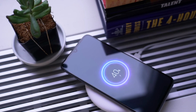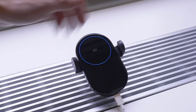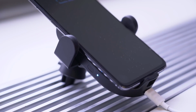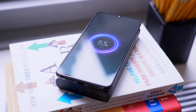That same wireless charging protocol will be available in a variety of accessories, starting with this card charger. You just wave your hand for it to open its clasp, then lay the phone down. For extra security, releasing it requires a press of a button. Xiaomi will also sell a wireless charging power bank with slower charge speeds.